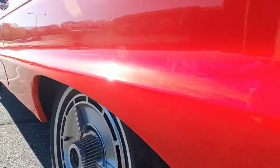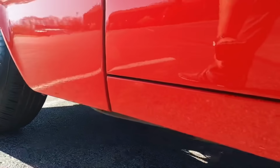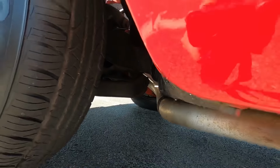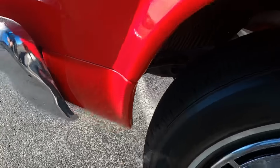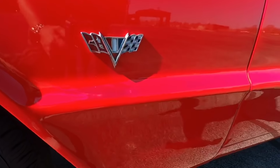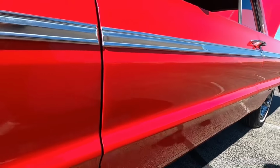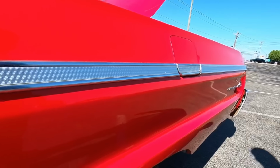Coming on down, up and over. Lower portion here, another little spot right there and there. You got a chip right here in the corner, also up here. There's a chip right there. Little paint run there. Coming on up. Spot here. Back that midsection. The good thing is the shadow is kind of casted out of the way. This car's got some pretty decent paint on it.